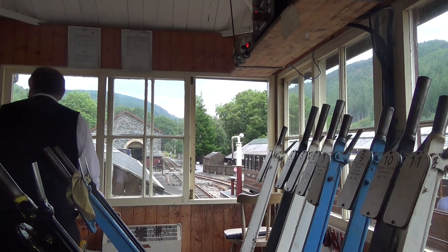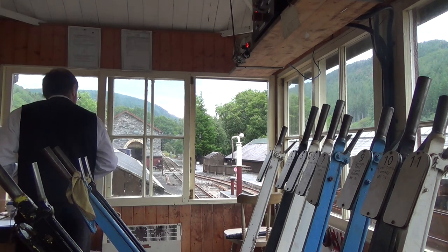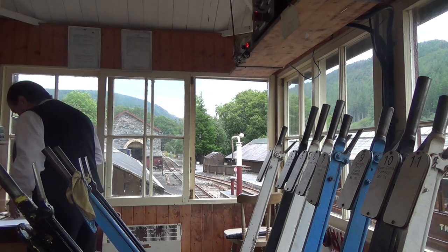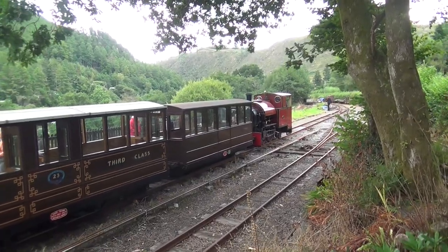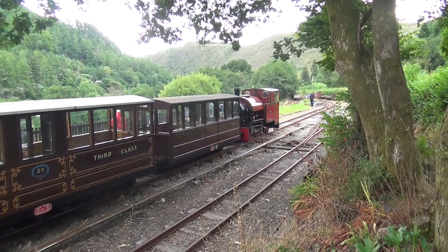Mr. Coleman, the controller on duty for the day, sets the points at the north end of the platform once the train is clear, so that the run round can commence. Corris Railway, welcome to Maespoeth. The loco is uncoupled from the south end of the train and prepares to run down to the points.